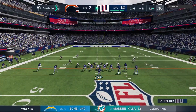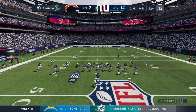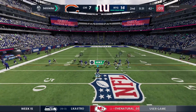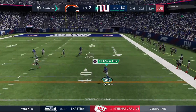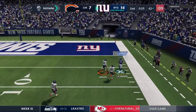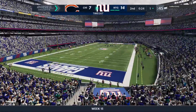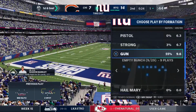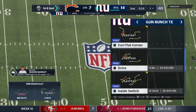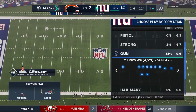Could be 4-down territory even if they don't get this, but they need just a few inches here on 3rd. 12-point game with 3:23. From the gun, Jones. That's complete. He's got Barkley out of the backfield. And he takes it down deep into enemy territory. The Giants going to go ahead and use the first of their timeouts as they'll stop the clock with 24 seconds to go in this first half.